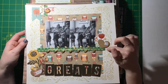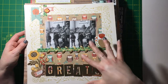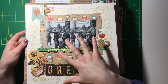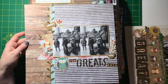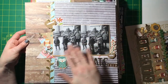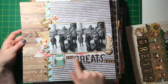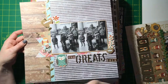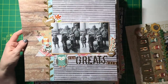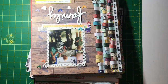So I used up some embellishments too. I used up some of this stuff, and I kept it consistent between this page and the other one just to keep it simple for myself. But I did that one for that challenge and this one. So same 2 pictures, just different shots. And then I used the insides of those letters. And yeah, chipboard, florals, all pattern paper. Same. So 2 different layouts for 2 different albums.